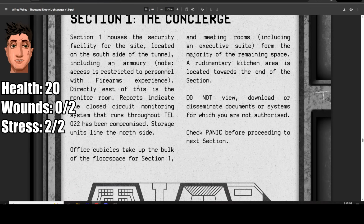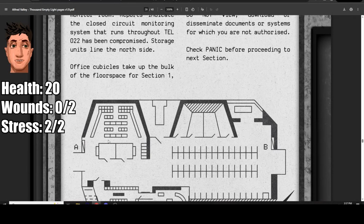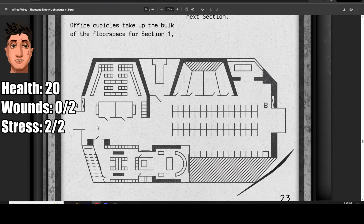Including an armory. Okay. So maybe this whole entire thing is the armory and the security section. Then you have the monitoring room, executive suite, and then the cubicles. And then we have a kitchen here. And then the generator here at B. Okay. Let's take a listen to Section 1's memos and see what the previous lamplighter has to say.